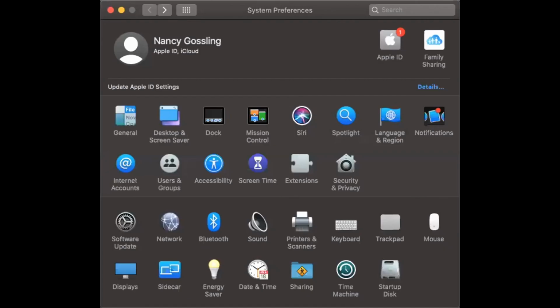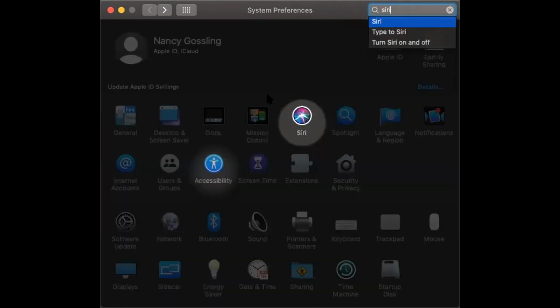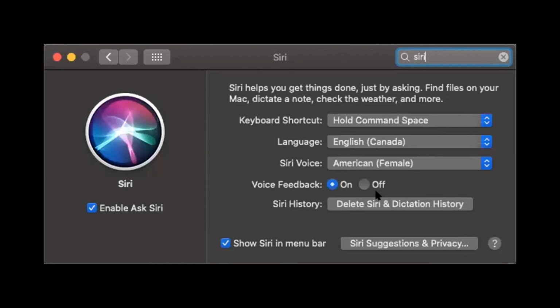So what you want to do for this is find the gears setting icon in the bottom toolbar of your device. And then as you can see, this is my settings. And you're looking for, again, the Siri icon. So you can either just find it by looking through here and finding Siri, or if you're having trouble, you can always search it up in this bar and just search Siri. And then it'll highlight where you should click. Then by clicking on that, you can see all of the different Siri settings that are available.